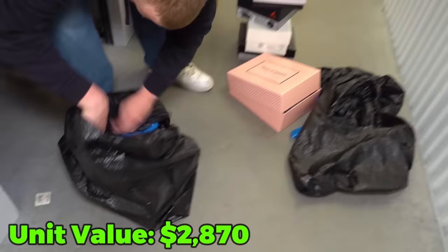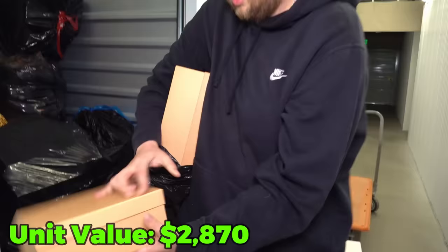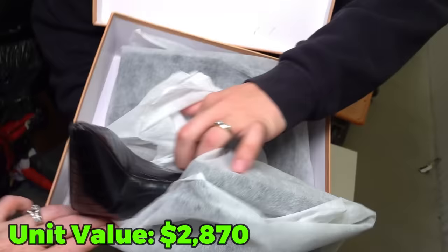Let's see what these are. What is this? This one feels like nothing. I think it's another empty box. I think it's an empty Destiny's Lupe box though. Yeah, empty box. But this one right here is not. So what has this got in there? Same thing? Yeah, same thing. Ooh, new. Beautiful, beautiful, beautiful. I'm a cheesy smiling guy right now.